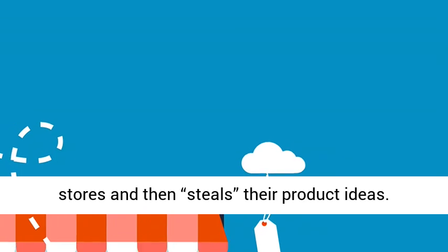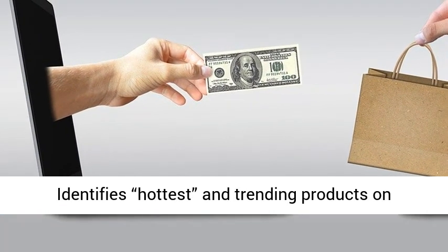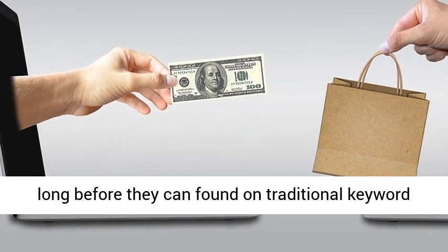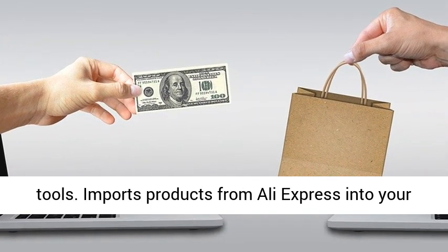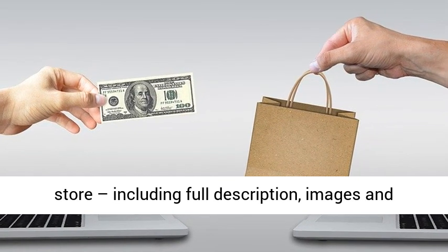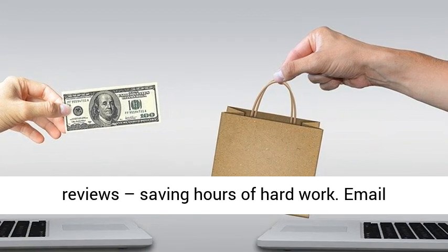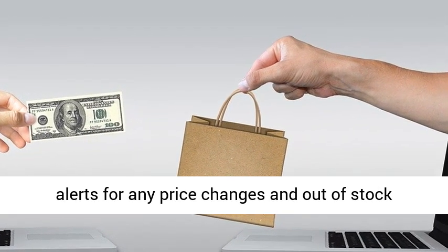Identifies hottest and trending products on AliExpress. Generates alerts to trending products long before they can be found on traditional keyword tools. Imports products from AliExpress into your store, including full description, images and reviews, saving hours of hard work. Email alerts for any price changes and out-of-stock products. In the cloud, no need for hosting, updates or backups.